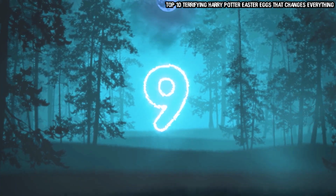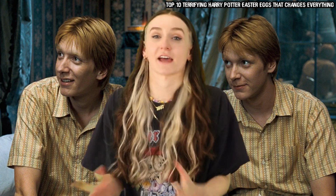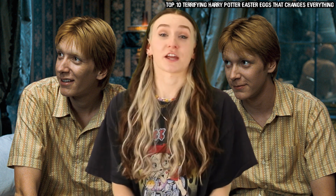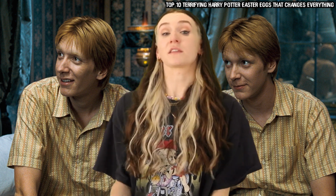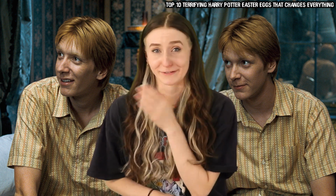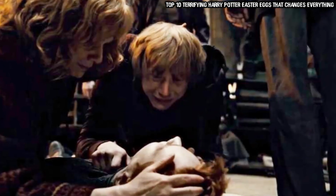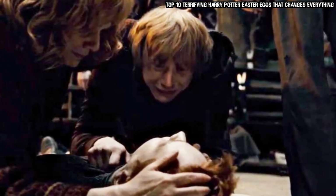Coming in at number 9, we have Fred and George Weasley. Literally, those two are the best little trickster twin brothers ever. You really fall in love with their characters over the course of the movies and even in the books. Well, in Deathly Hallows Part 2, spoiler alert, Fred Weasley dies! I know! Why did she have to do that? Literally just ripped my heart out.